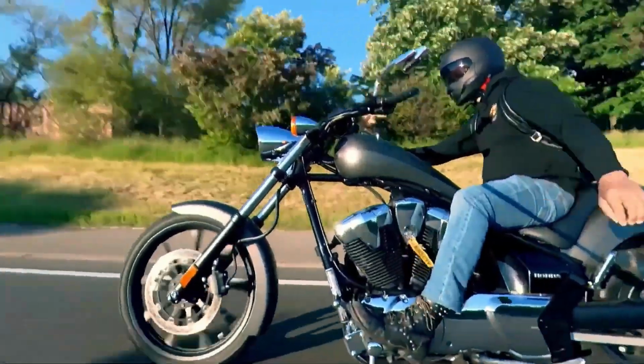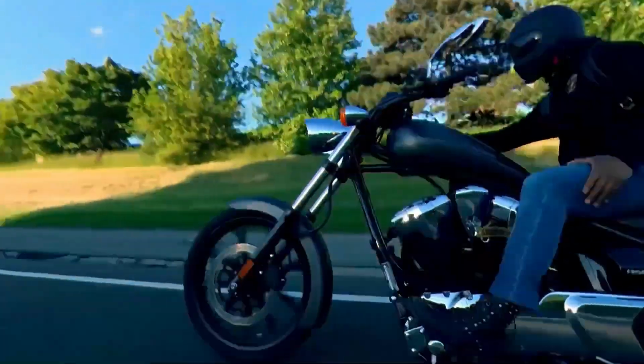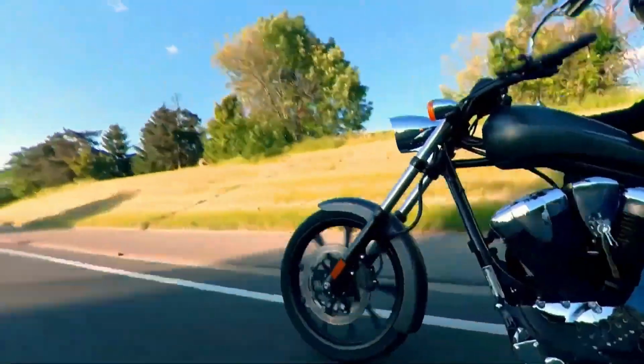Moving from factory choppers to cruisers that couldn't keep up with the times, our next bike tried to blend nostalgia with comfort, but it just didn't work.